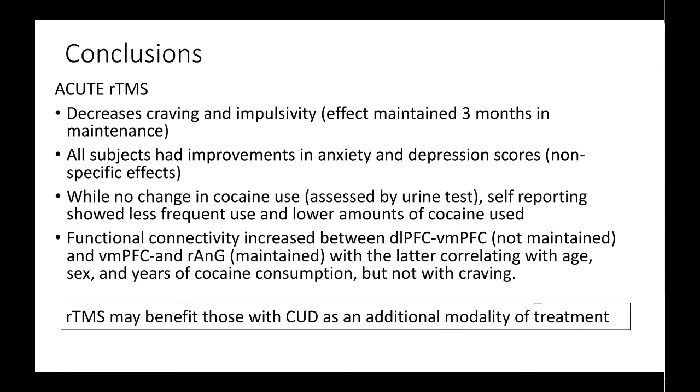And so for me, the holy grail is always to get to the point of being able to link whatever your measures are, whether it's connectivity or an activation to a task, to outcome, so that you can say you've got something that you think is a substrate that people ought to be able to try to address with treatment, to either enhance the top-down modulation of the DLPFC or whatever your metric is. And that's the hope.